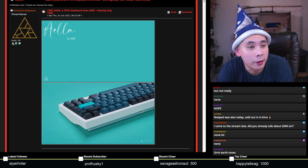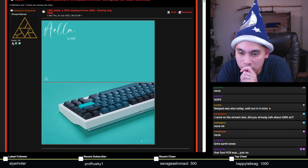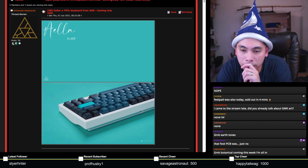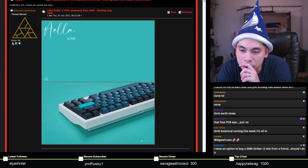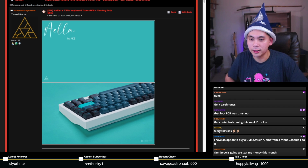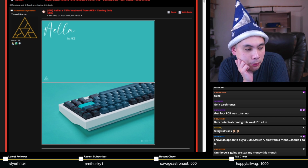And if you already know about it, then there's no need for me to talk about it because this is a news stream. GMK Earthstone is starting next week, I believe. GMK Botanical coming this week. Is it this week? I have an option to buy GMK Striker R2 slot from a friend. Up to you, man. If you think it's worth it, more power to you. Omnitype going to steal your money this month?